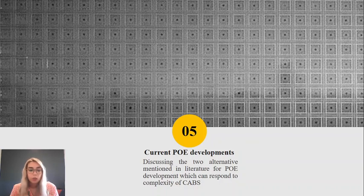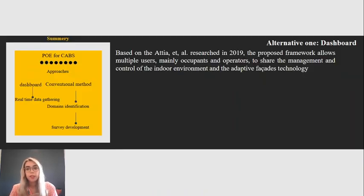Now, I would like to highlight the current developments: what steps we are at now and what has already been done. In that manner, there are two alternative proposals right now in the literature, which have different paths, and I will go through them. First alternative, which we can call a dashboard.